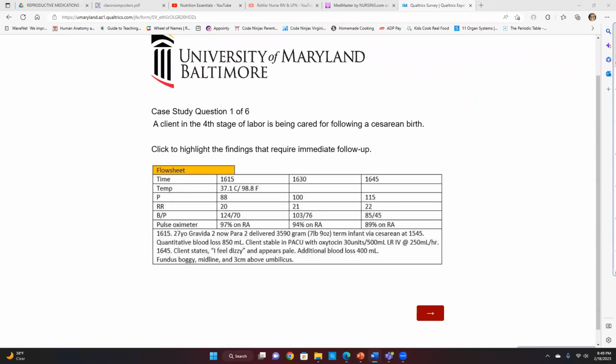Is it her blood pressure? Okay, so you say blood pressure. Which blood pressure? For 1645. I'm going with the airway. Okay, so the heart rate 115. Kathy put some stuff in the chat: 89% oxygenation on room air needs follow-up. Jackie, what airway thing are you talking about? I saw the pulse oximeter is reading 89%, and I don't know if her body's trying to compensate for that with the blood pressure and pulse. So I would first look at the airway.